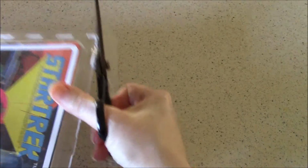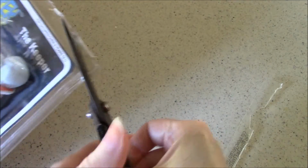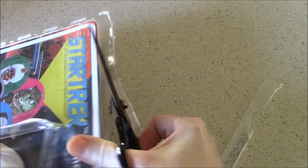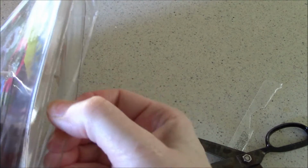So let's get that cut and see if we can separate that. No, not yet. I might not have cut down far enough. Because I don't care about the packaging, I'm just gonna cut where I want to. This is a one-take episode. You can see this is real. This is like you're standing here opening it yourself with all the pitfalls that entails. Okay, let me separate that.